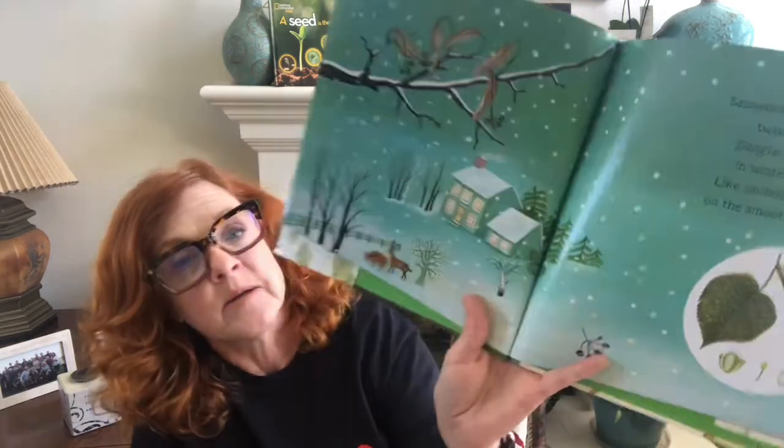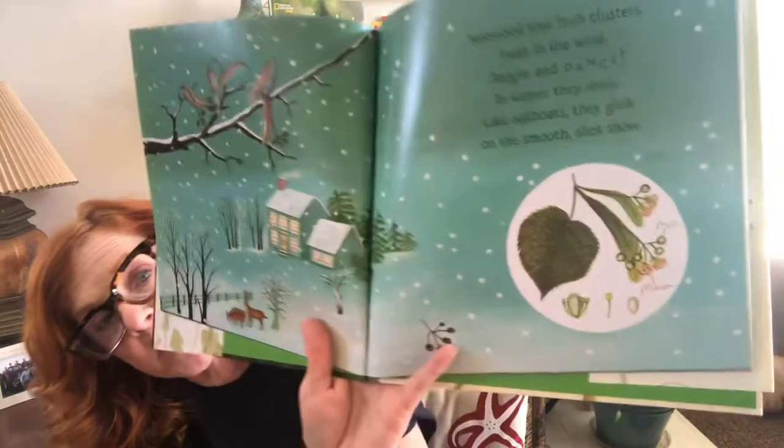Basswood tree fruit clusters twist in the wind, dangle and dance. In the winter they drop like sailboats. They glide on the smooth, slick snow. That's what it looks like on the tree, and then a close-up.